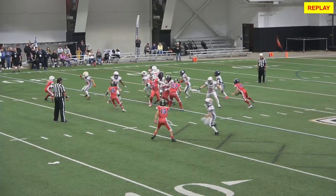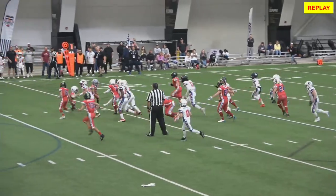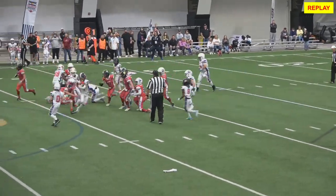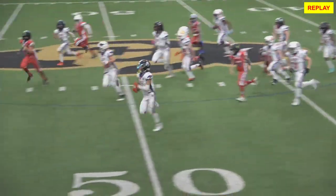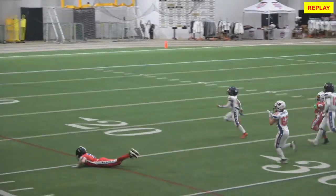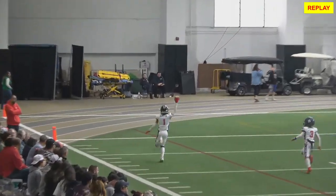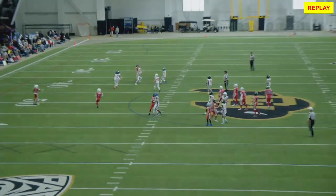So here's the very first play of the game. Riker Renton getting the scoring started with a 70-yard touchdown run. Renton had 240 rushing yards in this game. He had 240 of the 281 total yards for White on the ground. That is incredible. White actually outgained Red by 40, 281 to 241. But like you said, just when it mattered most, those are the plays that count.